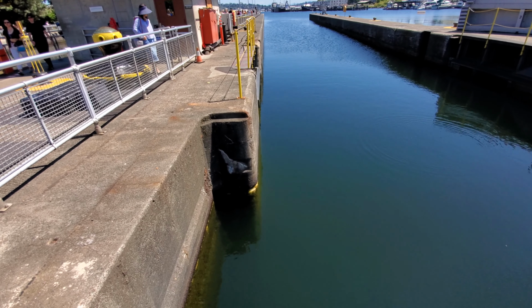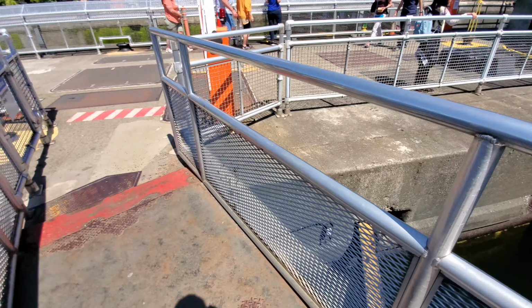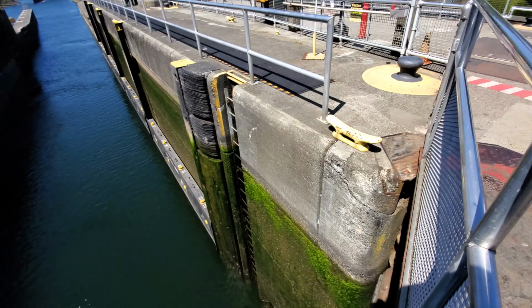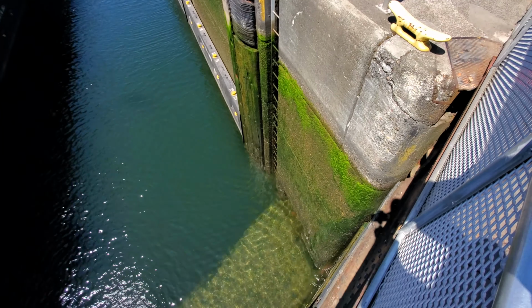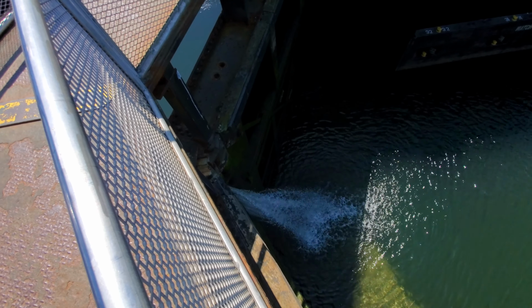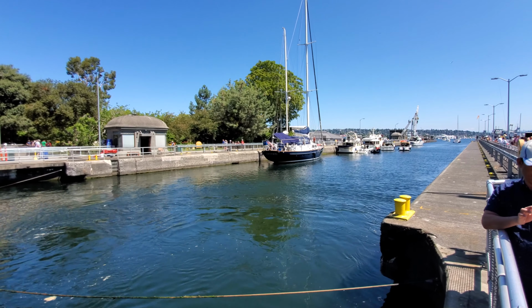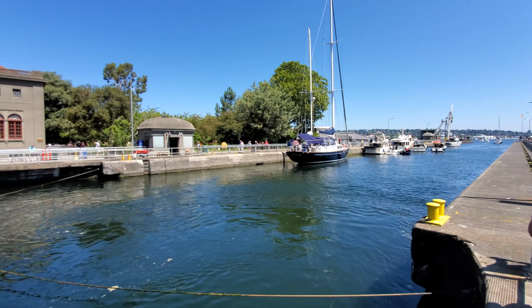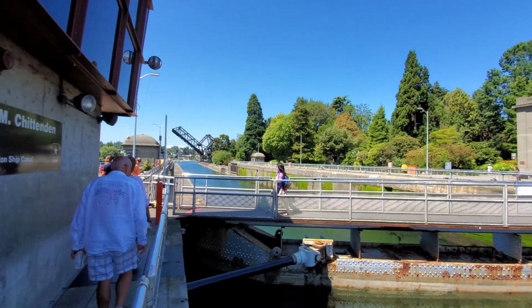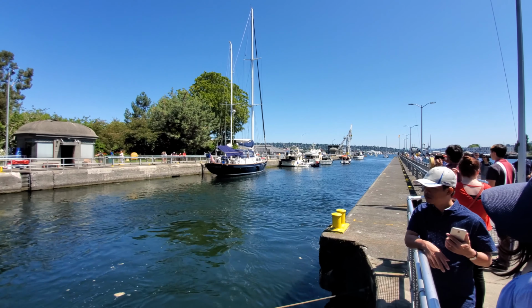So this here is Lake Washington, and then this is the lock, and then this is the Pacific Ocean. And yes, the lock has a leak. So those boats have come in from the Pacific Ocean, and now they're going to continue on their way to enjoy Lake Washington.